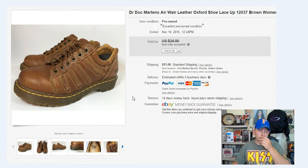Here's a good example. These Doc Martens, really nice condition. I ended up selling these for $36 shipped. The reason I did not get more money for these is many of you know Doc Martens are made in England. Well, a lot of them now are being made in China, so they're going to be lower priced. These were actually made in China, but they're still officially Doc Martens. They're having some of their models manufactured in China or in another place. I can't remember where it is.